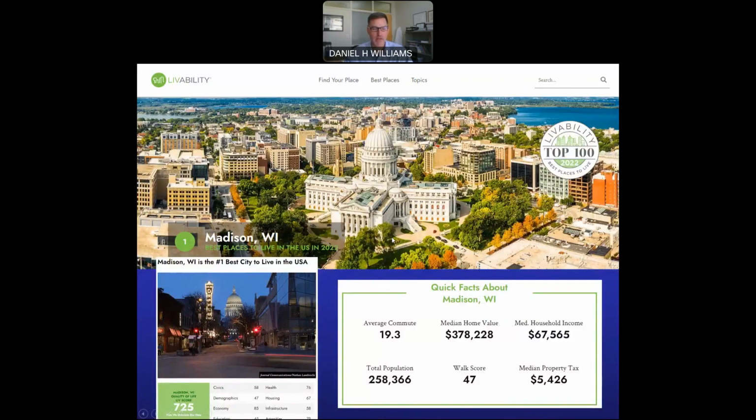Also wanted to kind of show off that, yes, year in and year out, Madison does get very good scores at the national level for being a good place to live. Last year in 2022, Madison was actually ranked #1 as best places to live in the U.S. And so there are a lot of different reasons why this is a great place to live, and certainly it gets recognition by a lot of folks all across the country for just that.